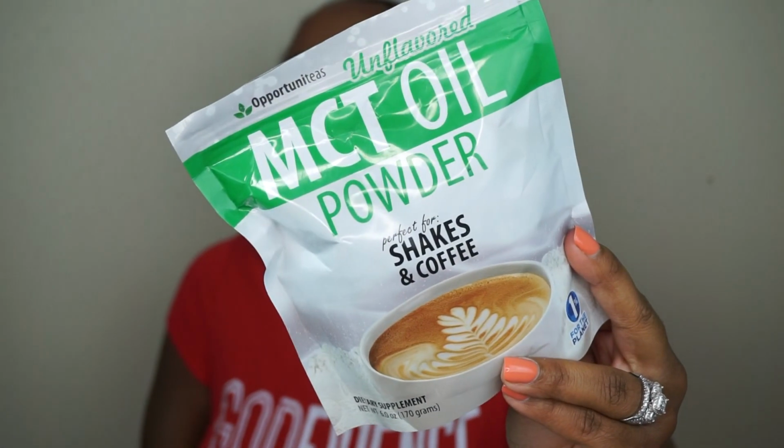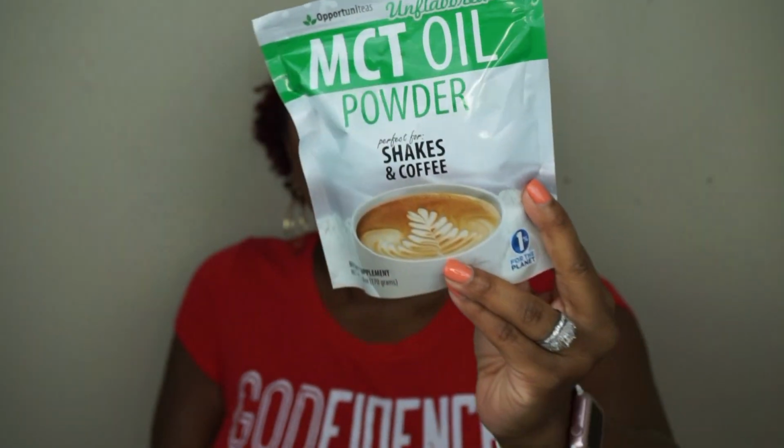So I figured I would get the powder instead of the actual oil and put the powder inside of my coffee, and so hopefully it'll dissolve and not have this separation between oil and water. I don't know. I'm going to see how that goes. So I heard good things about this brand. I got this off of, of course, Amazon as well. So I'm going to try this, and it says it's perfect for shakes and coffee.